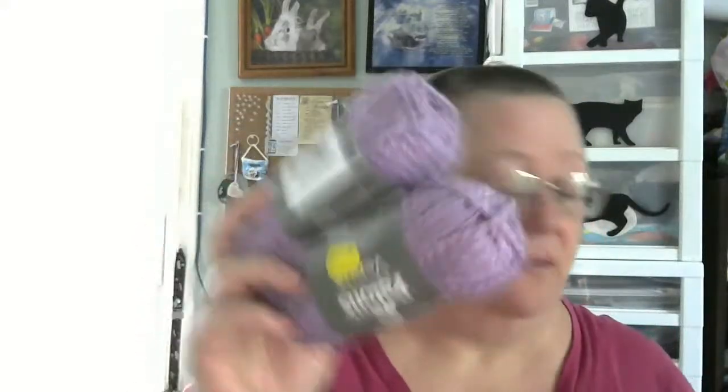I got these on sale for 50 cents. It's from Patton's. It's called Venus. The colorway is mauve. It's a medium four. It's 1.57 ounces, 133 yards. So I got like 2, 4, 6, 8, 10. I got 10 of these to make. I want to make a top. And that's it for my yarn haul.